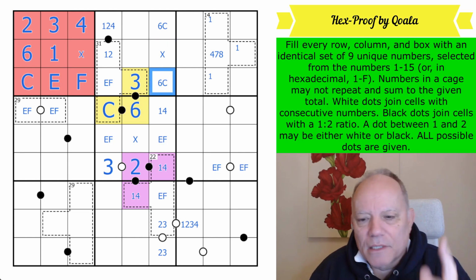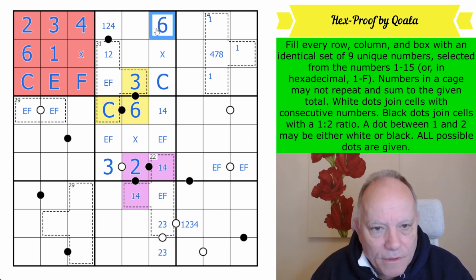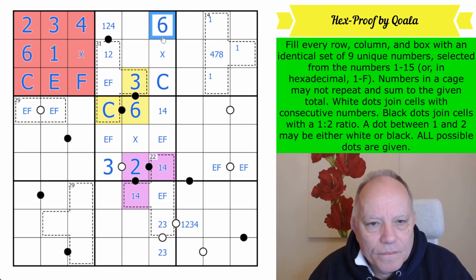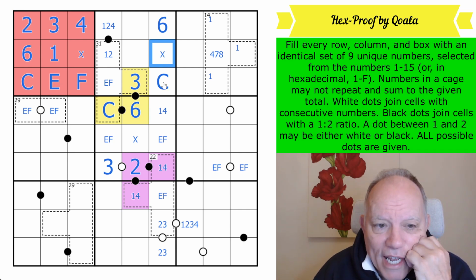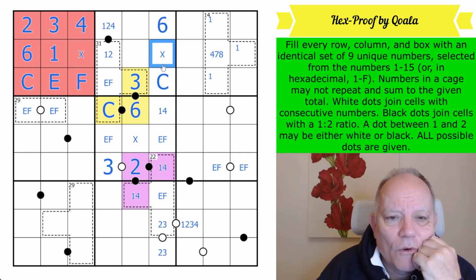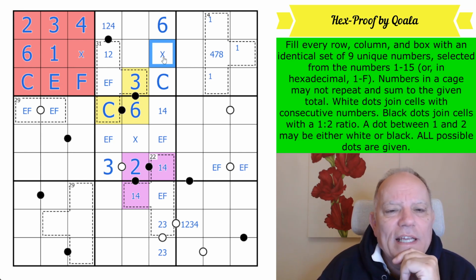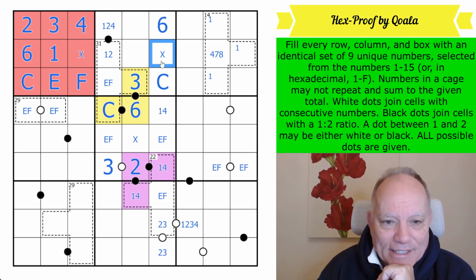That can't be 6 because it's next to a 3 without a dot. So we knew the mystery digit couldn't be 5 or 7 or 11. Maybe I didn't know it couldn't be 11 yet. I do now. Or 13. So it is 8, 9, or 10. We're down to that restriction, such as it is.